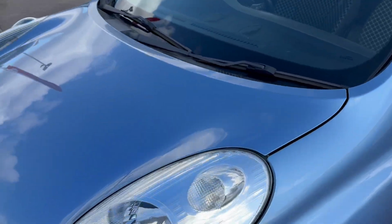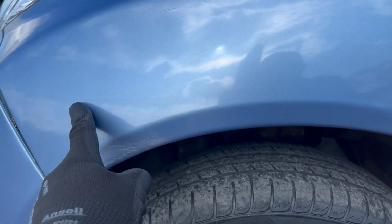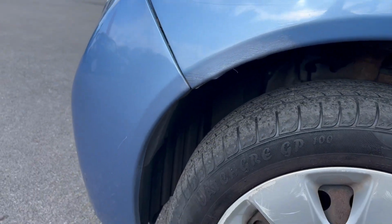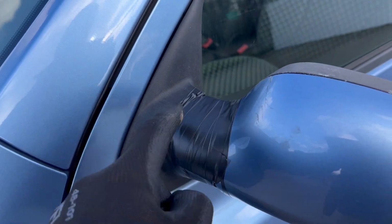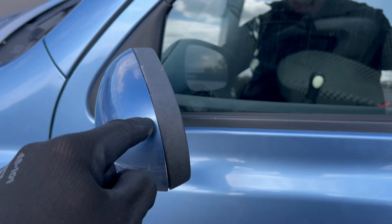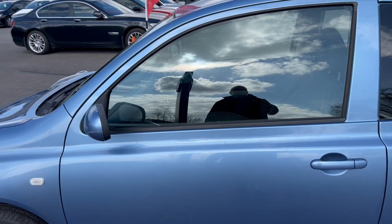Just keep walking around. A few more little scratches there on the bonnet. Very hard to see in this sunlight on my camera. Coming around to this arch, we've got this bit of damage here and some scratches going down the side on the left hand side, as we see a lot on these cars, and also a little bit of damage to the wing mirror, and there's some tape put on there. What that is doing, I don't really know. When I came to it, this backing was kind of off the mirror, so I pushed it back on, and it clicked back in place. I don't know how long that'll stay good, but it seems secure at the moment.